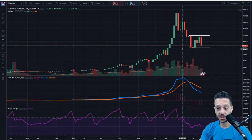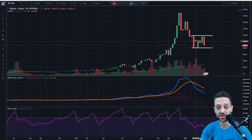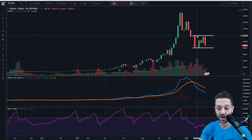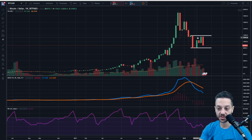So in hindsight, if this is the longest sideways trading pattern that we've had in a while, it's also the longest sideways trading pattern that has contained the highest range of price values, right? We've never had Bitcoin trade sideways in such a high price range. So the top of this is around 11,800. The bottom is around what, 8150. Right, so we have this price range of between 8150 to 11,800, and we've never had that before.